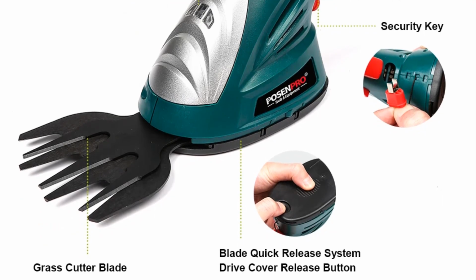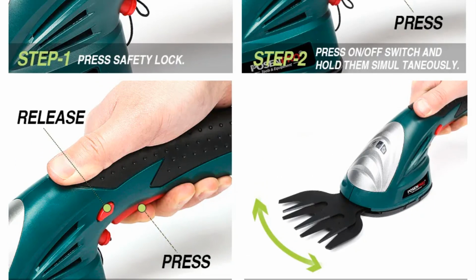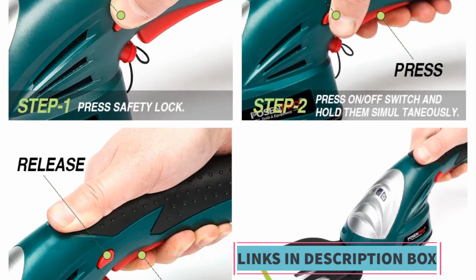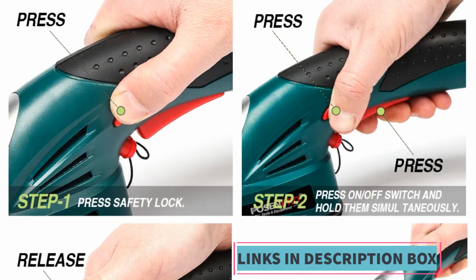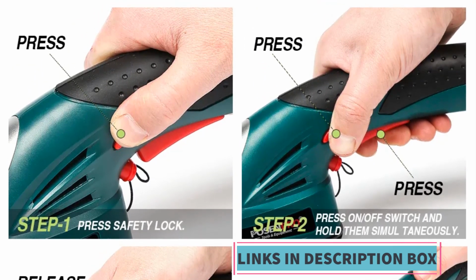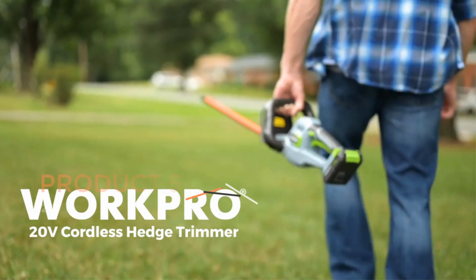For individuals seeking a convenient and efficient solution for garden maintenance, the 7.2V cordless grass hedge trimmer by Pro presents a reliable option. With its rechargeable battery, dual functionality, and user-friendly design, this garden tool is positioned to meet the needs of many gardeners. Product 5: 20V Electric Cordless Household Trimmer.